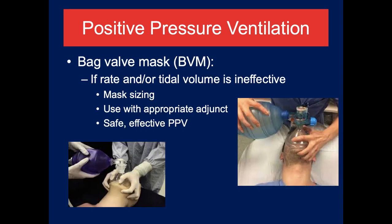Now, positive pressure ventilation. Again, you've already practiced this in the lab, but the big thing is mask sizing. What we have in our airway bags is 3 different size BVMs. We have an adult, a child, and an infant. And probably more than likely in your newborn kit, you have a neonate bag as well, in a separate bag for childbirthing. But you also have about 6 different size masks.